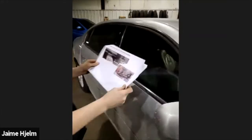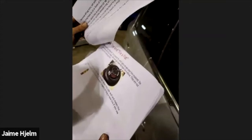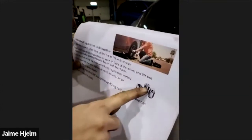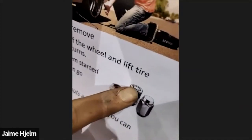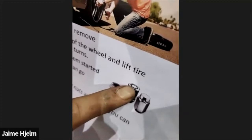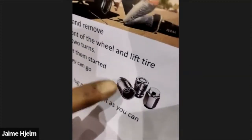Okay, so it's a funny picture. It shows the jack up points of the vehicle that you can use, and it shows different variations of it. There's the pinch weld there. I know it's funny looking to jack up on a weld like that. But there's the wheel lock, what a lot of them look like right there. Like I said, it almost looks like a pattern. That's the key to open it. So if you don't have that key, there's going to be a problem.